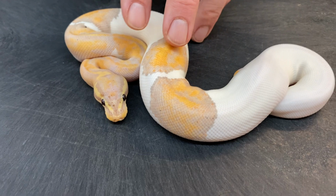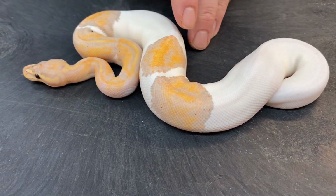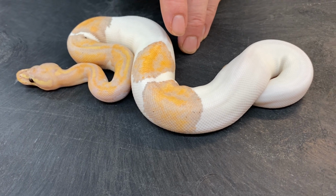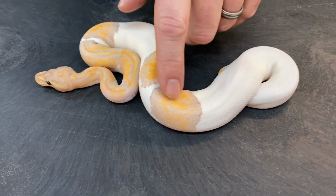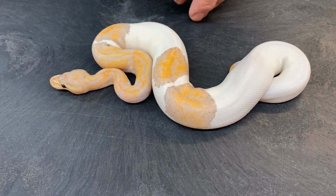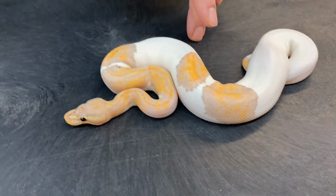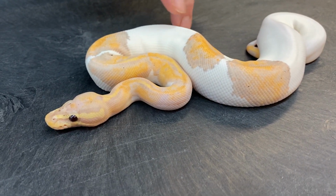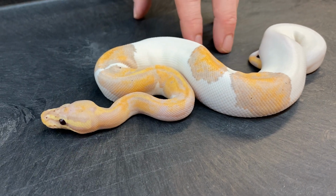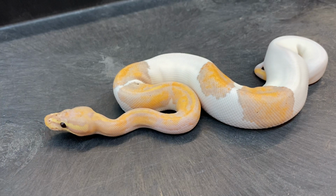This gives it kind of a different look to the colors. It's a little bit similar to a black pastel Coral Glow pied, but definitely different. It's got more yellows and orange in it, and it's also heavier pattern. I produced, I think, only 2 of these, but they both had more pattern than a typical Coral Glow black pastel pied. Actually, I'm going to go grab one of those. Hang on just a second.